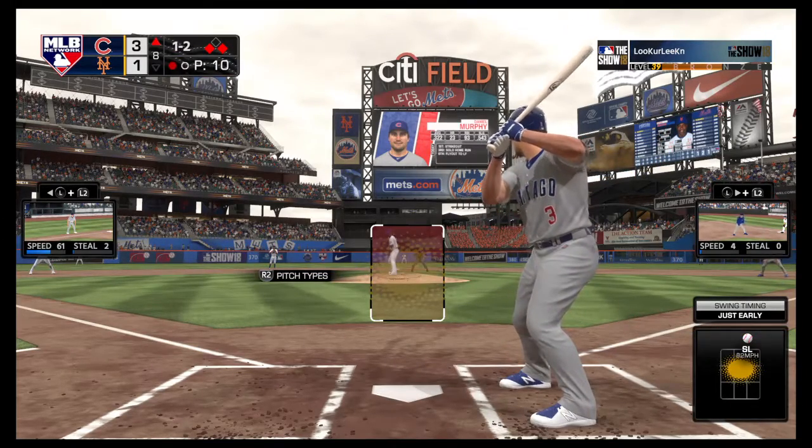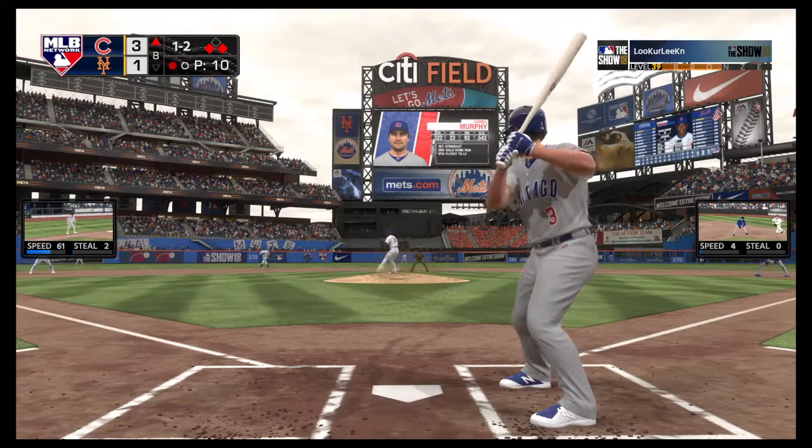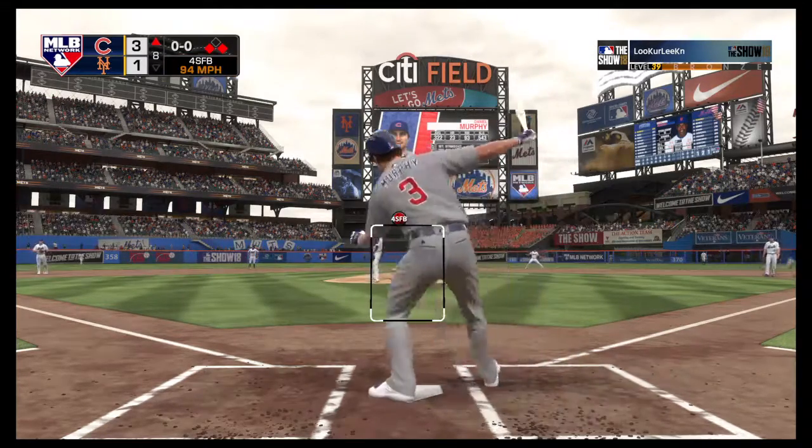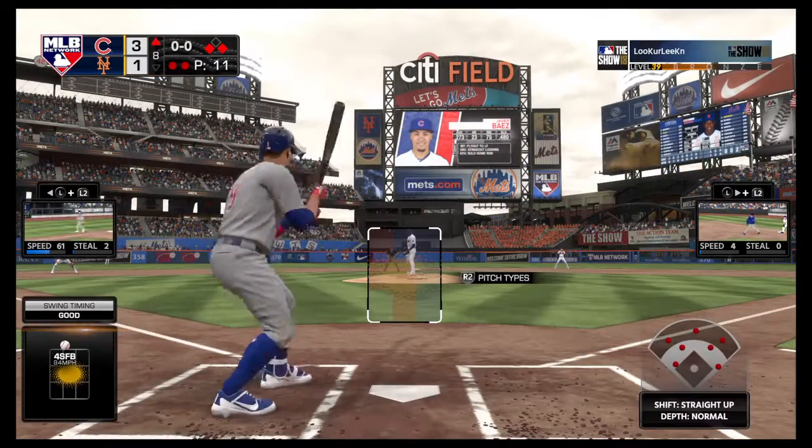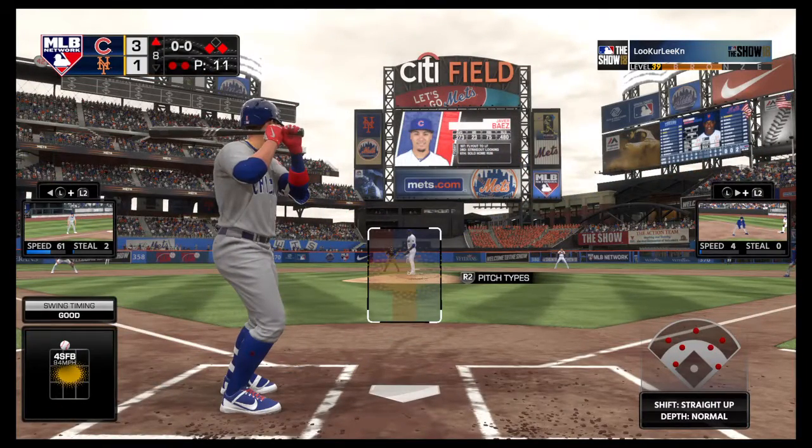With 2 strikes and the runners at the corners, this is a big pitch coming up. Got to execute to hope to either get a strikeout or a double play ball to help you get out of this thing. So he ran the fastball by him for the punch-out. Daniel Murphy is sent packing for the second out of the inning.